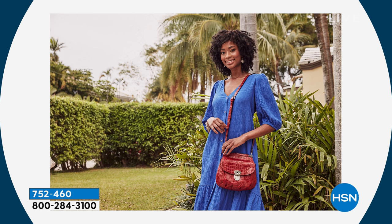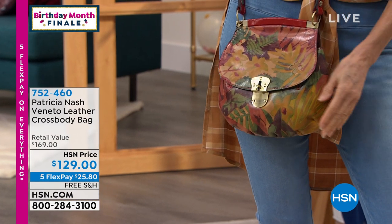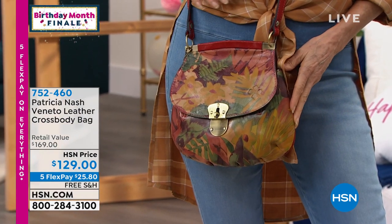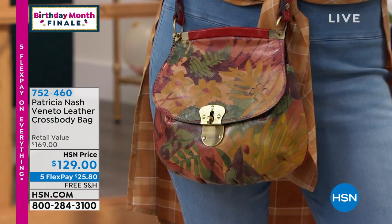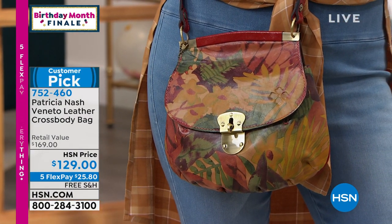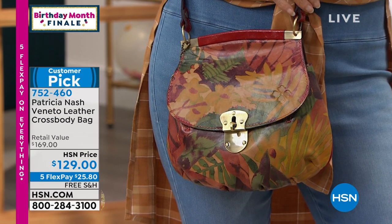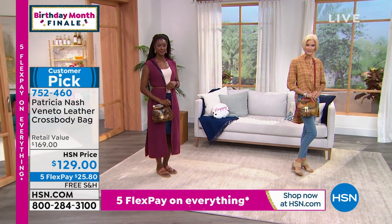The dimensions are 7 1/4 inch in the length, 2 1/2 in the width, 9 inch high, and the strap drop goes from 21 inches to 24 inches, depending on what notch you have the buckle in. It also has that double loop, so you don't have that extra strap material kind of flying in the breeze, as I say. A retail value, $169, HSN price, $129, 5 flex pay of $25.80, and free shipping and handling.